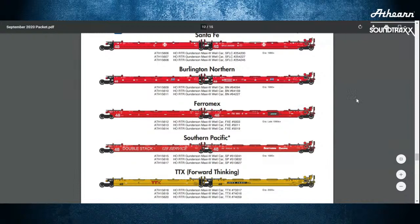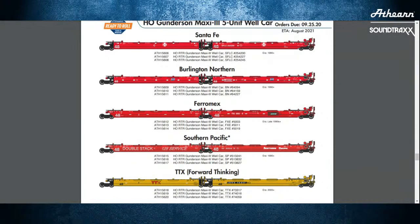Yeah, and I'm seeing a lot of what we're offering. We're offering them in Santa Fe, the original Santa Fe of course, and then the Burlington Northern, which had a unique intermodal logo for that. We've got Ferromex in there too, that sounds familiar, we're offering those SD40-2s. We've got Southern Pacific, and these are all for the 1990s era, maybe late 1990s. And like you were saying, they're not as common as they used to be, but they're still out there. Yeah, definitely.